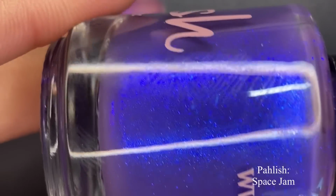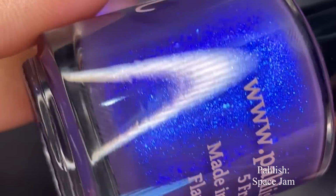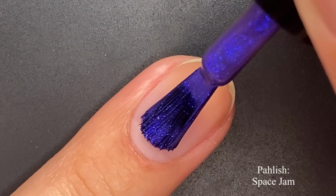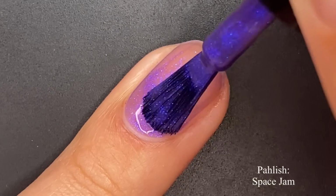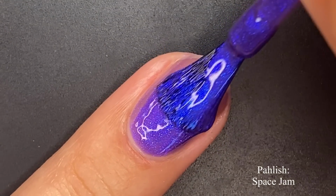Next up, we have Pahlish, and this is Space Jam, priced at $14, and there's a cap of 250 bottles. It's inspired by the movie Space Jam. It is a cool-toned plum packed with glowing electric blue violet shimmer. It is definitely glowing, and it is definitely electric. I built this one up in 2 coats.